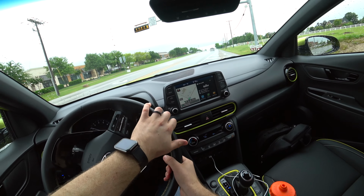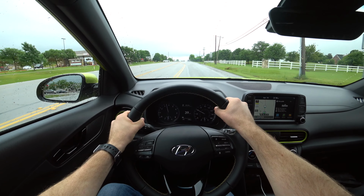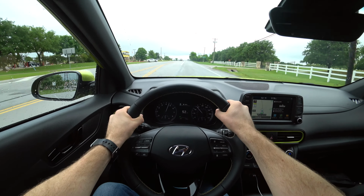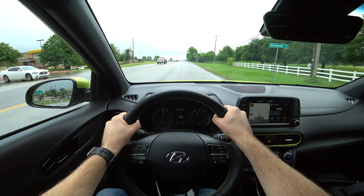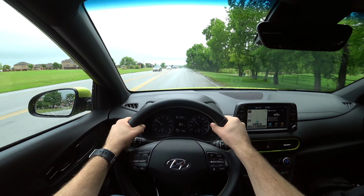Now we have front wheel drive, but go ahead and take it off, a little slippery. And it's a quick little vehicle. Now I was just in normal mode. This turbo's got some good power.